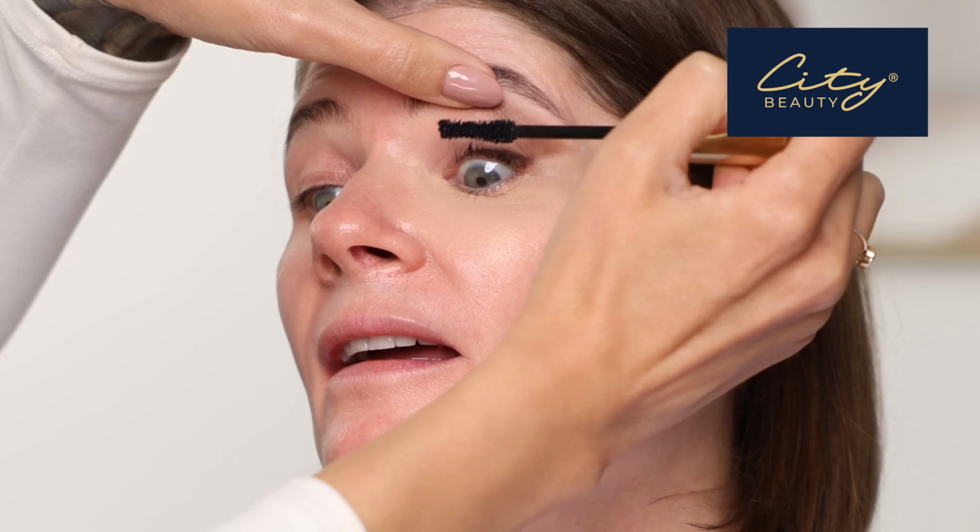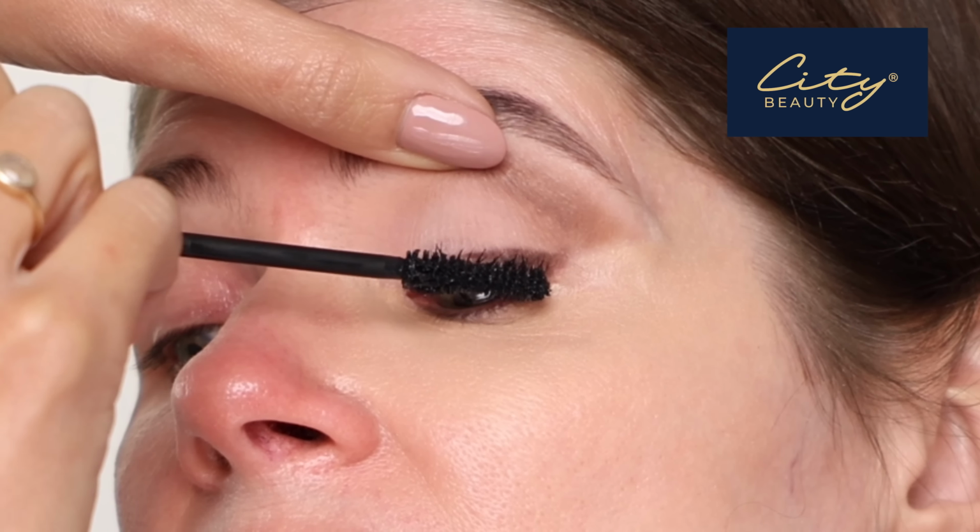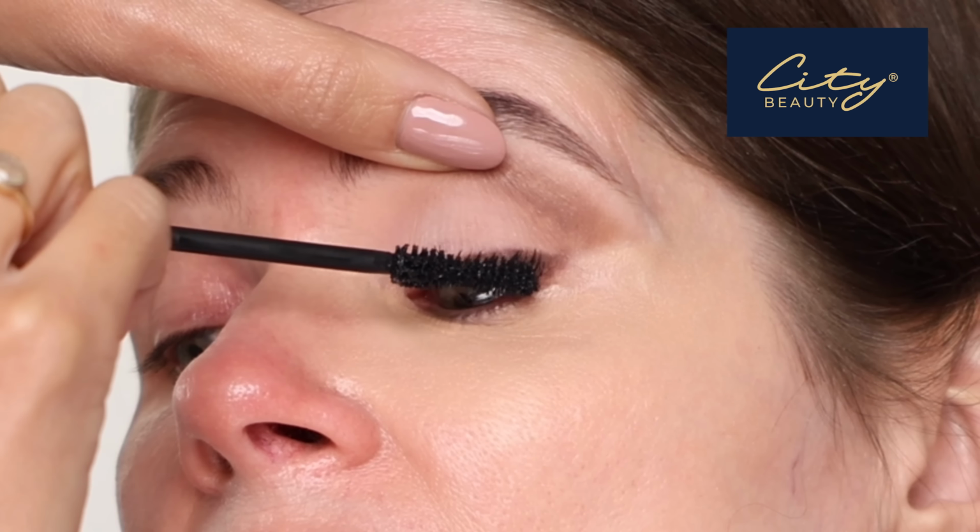This one's by City Beauty. It really gives kind of a false lash effect. It bulks up even the thinnest, finest lashes, which is amazing. But another way to do it, if you want to elevate it for evening, is to go in with falsies.